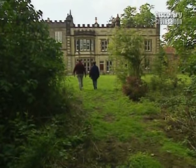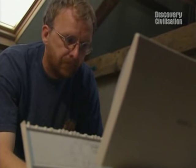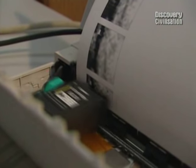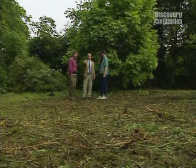Bizarre. Robin and I think we know where the mansion is. So do Norris and Berwick. And now Geophys have got their results, so do they. And we all want a trench. But someone's got to decide exactly where to put it.